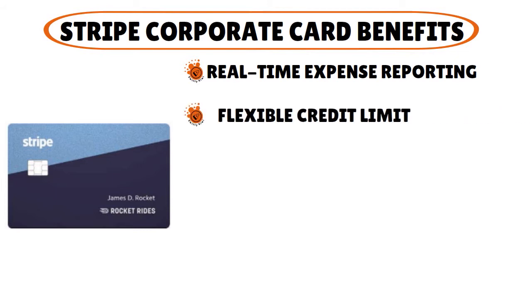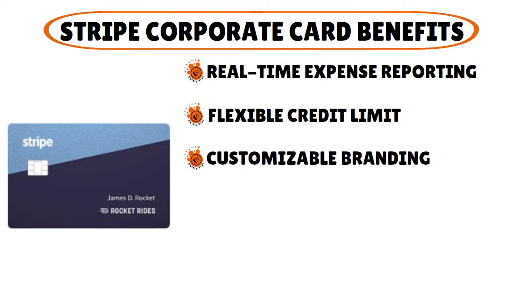You have a flexible credit limit, and Stripe markets that your credit limit is based on your payment processing volume and bank history. This means what? That as your business grows and your bank account grows, guess what? Your Stripe corporate card credit limit can too. And you have customizable branding, so this is pretty cool.